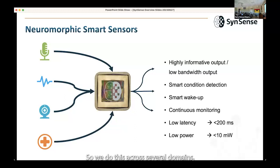So we do this across several domains, audio, video, health domain, and so on. In all of them, the key focus is we want to keep a low latency and low power. And we're trying to do some basic things that we can do on the edge so that you don't have to process all of the data or send all of the data over elsewhere to be processed.